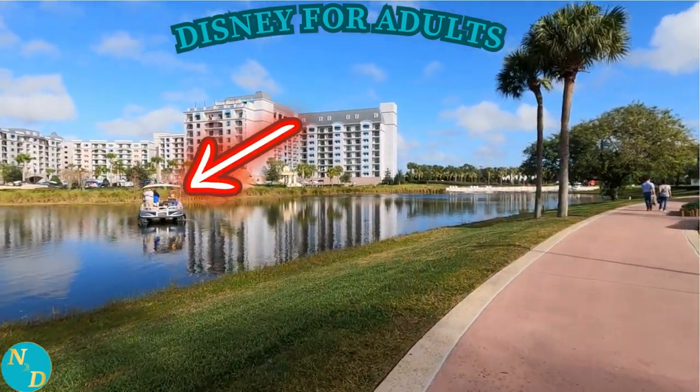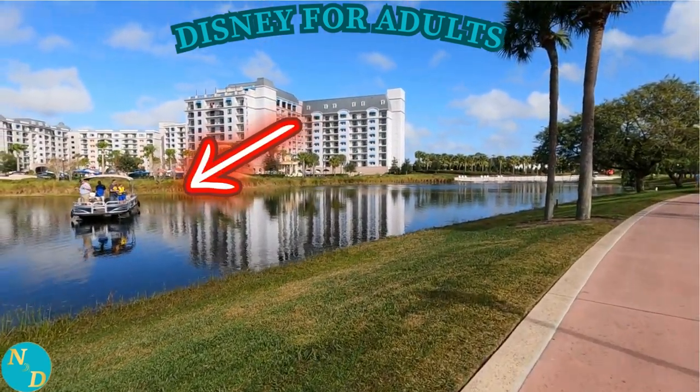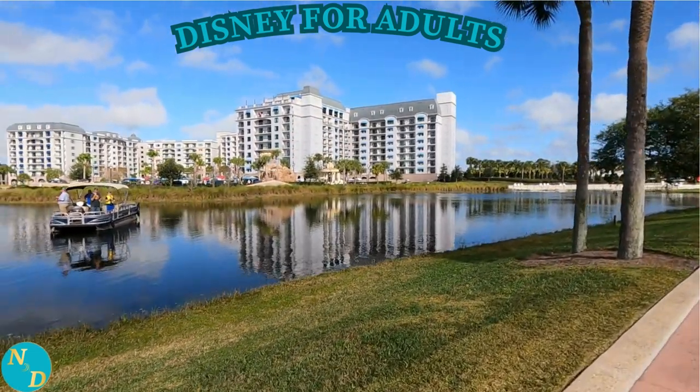And there are some guests taking advantage of the fishing catch and release activities, for a fee, of course.